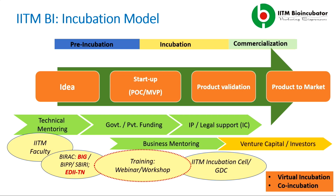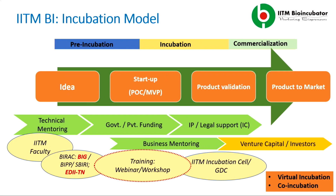So you see and you feel very nice when you see these budding entrepreneurs maturing as they go to the market and becoming successful unicorns. So these are the ways in which we provide the support. As I mentioned, we provide legal support, we provide IP support through IIT Madras Incubation Cell.